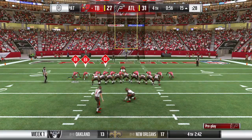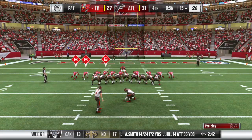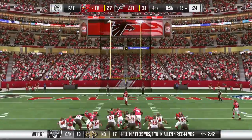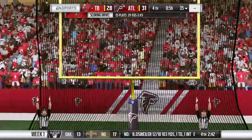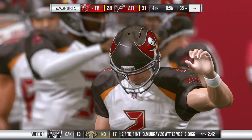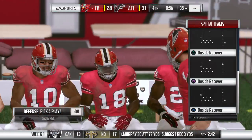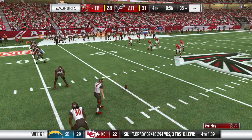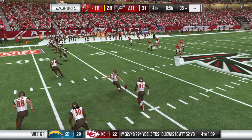Nugent on now for the extra point. And the lead is down to a field goal now. Time definitely of the essence now. Just under a minute to play, and here we go.